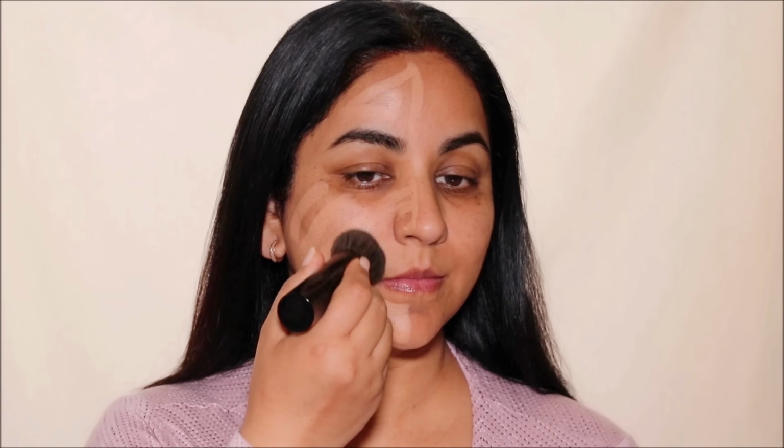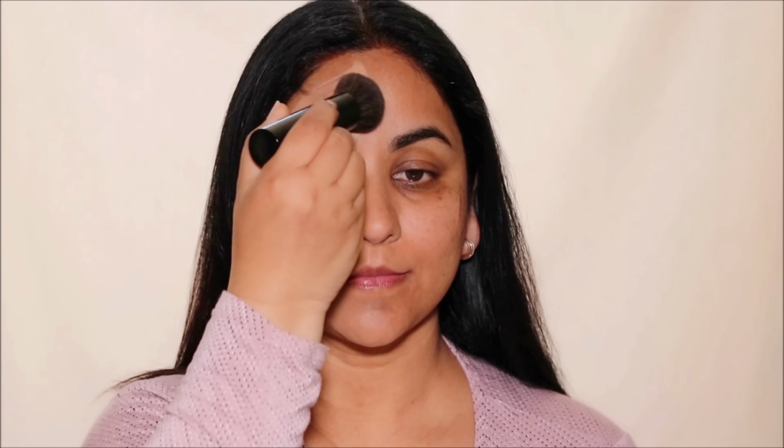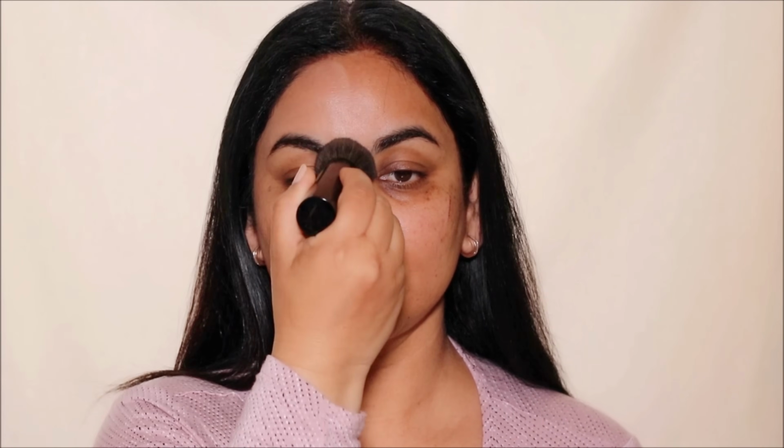I normally stay away from stick foundations because they're very drying and I have super dry skin, but this foundation is hydrating, has a buildable coverage and gives a very natural finish. I'm using a large foundation brush to blend it out. I've seen it's easier to blend out stick foundations with a brush as opposed to a sponge because brushes are more dense and stick foundations have a thicker consistency as opposed to a fluid foundation.